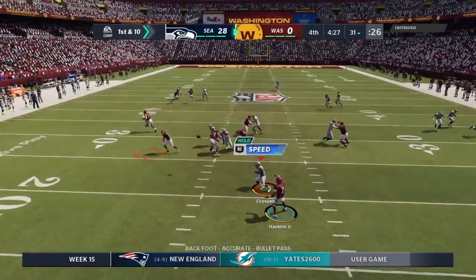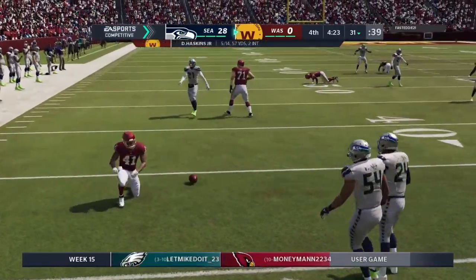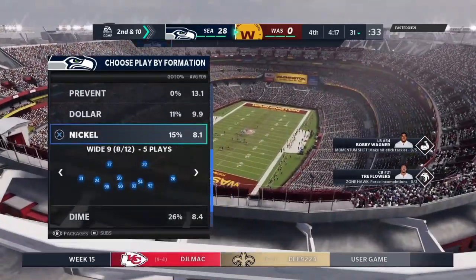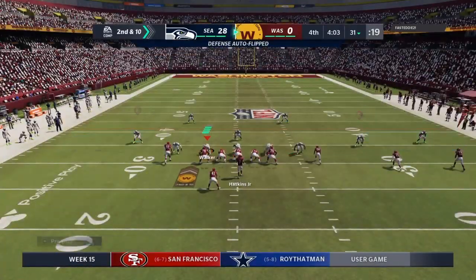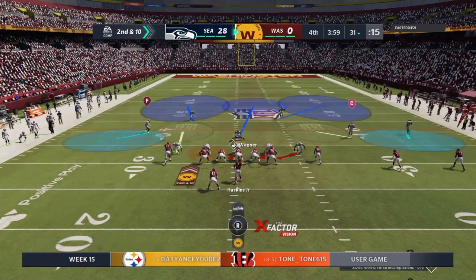On 1st and 10, it's Haskins. They'll try and set up the screen. It's complete. And he'll get nothing out of that one. No gain on the screen there at 2nd down. Well, that was a simple throw and catch, but even with that completion, 0 yards gained, so they're behind schedule on down and distance. I think they were hoping to get it to him. He could make a man or two miss, but that window closed quickly.